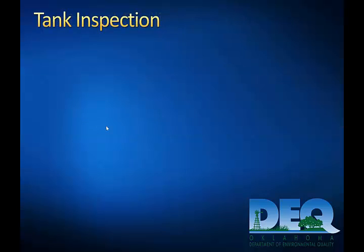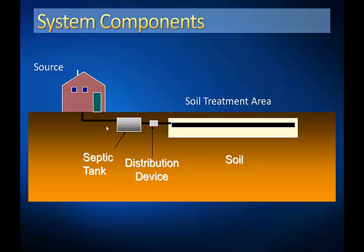All right, so the next section that we're going to move to is tank inspection. And I understand that not every licensed septage hauler or transporter cleans out only septic tanks. A lot of them have portable facilities, portable restrooms, holding tanks, other types of facilities. But a majority do clean out septic tanks.